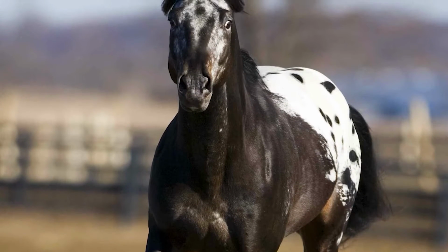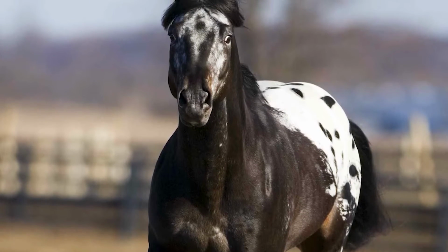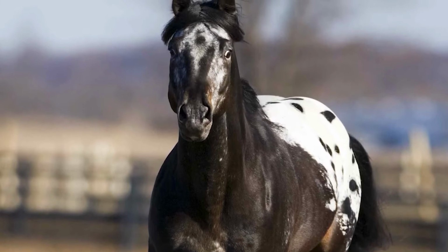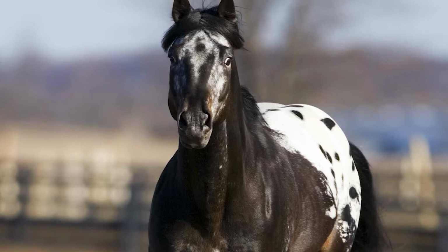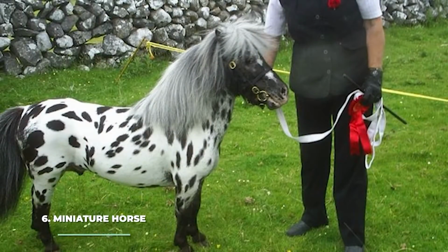While it is quite hard to distinguish between a Colorado Ranger and an Appaloosa because they look so alike to one another, the Colorado Rangers are more so used as ranch horses or trail riding, while Appaloosas are more so race and dressage horses.